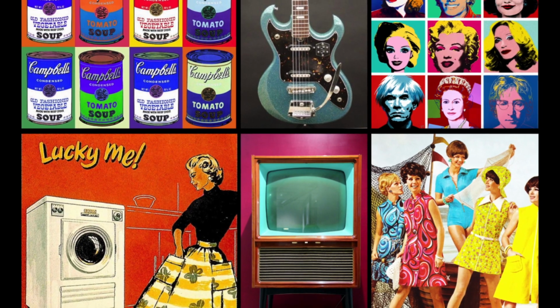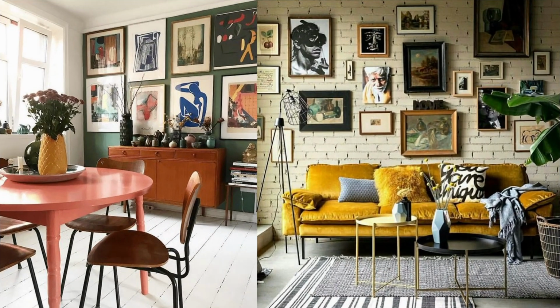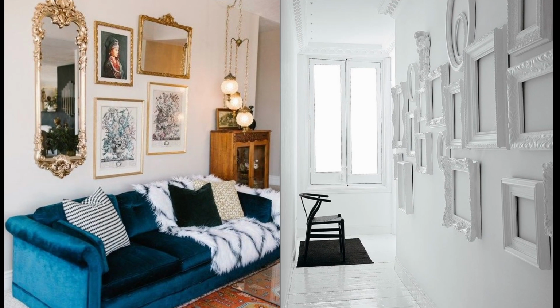So artwork is another great way to bring in vintage items. Something that I've personally done is I've actually gone to my local antique shop. I found really cool frames. The artwork, I haven't really run into great artwork personally. Doesn't mean it's not out there.